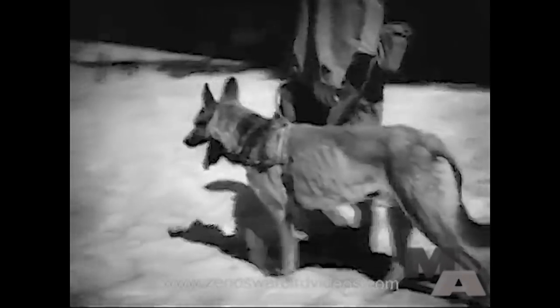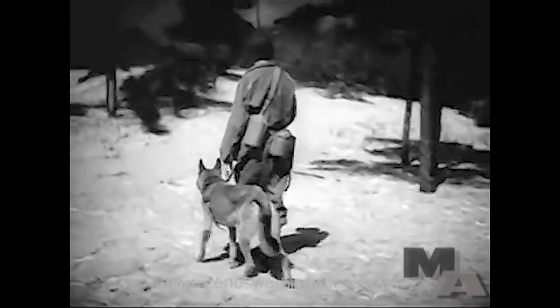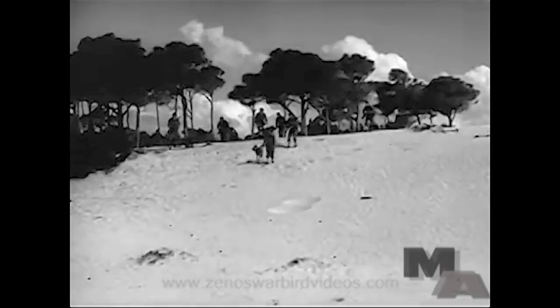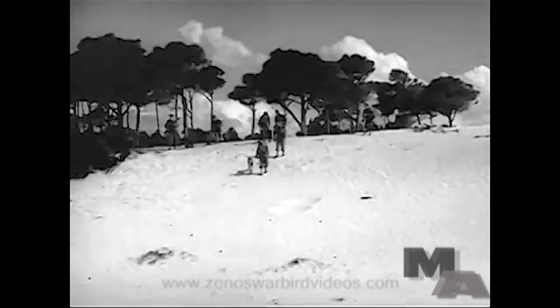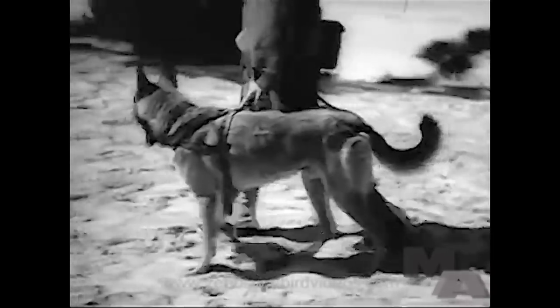His master's aware of the fundamental principles governing the dog's ability to supply quick warning of a hostile presence. Best advantage is taken of wind and other conditions favoring the dog's power of scenting. His master reads the dog carefully. Every movement of the dog conveys a message. Note the watchfulness, sharp ears alert, nose always to the wind.